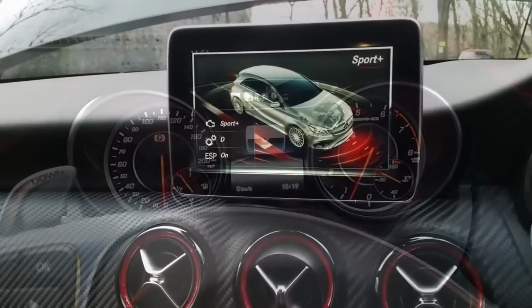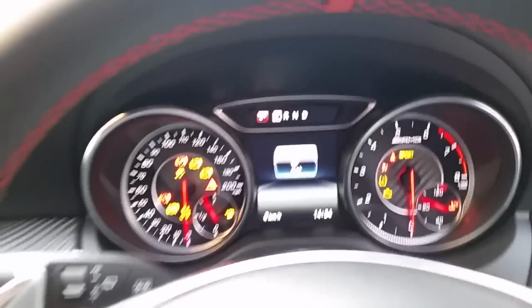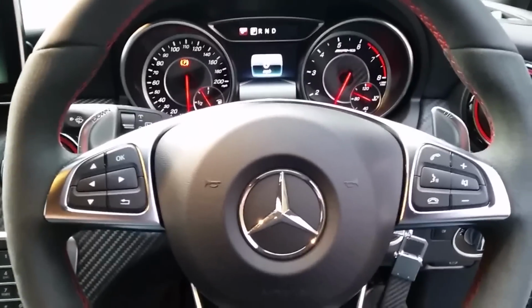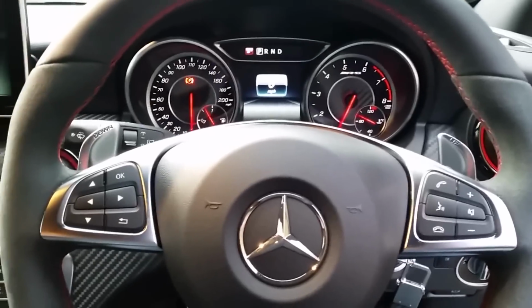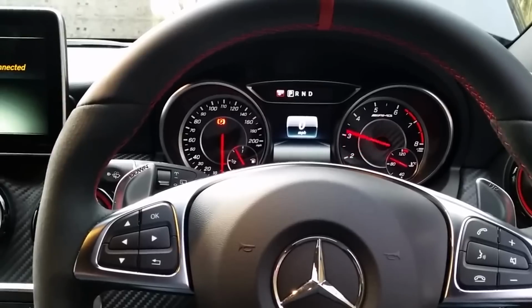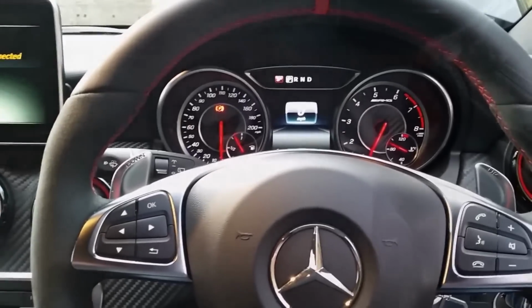Now let's start the engine in Sport Plus mode. Huge difference straight away with that performance exhaust. Even inside the car, if I get to about 4,500 RPM, that's a nice sound. So this is what the Sport Plus and the performance exhaust sounds like outside of the car.